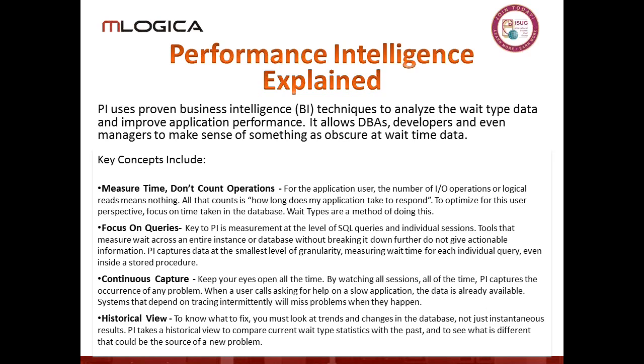Next, we're going to focus on the queries. Why? Because we want to know which queries are doing what. We take this granularity and say, okay, this query is the one that's performing the 100 million IOs.